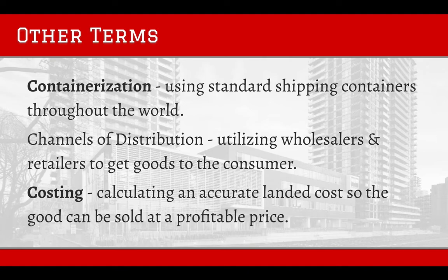It also talks about costing. How it's important to calculate an accurate landed cost. That's what it costs to produce, what it costs to ship, what it costs for insurance, what it costs for tariffs, any exchange rates, the whole thing from when it's produced, secured, shipped, and finally distributed. All those other little numbers go into the landed cost. So when making a decision to produce globally, your costing has to be accurate because you need to be able to sell it at a price that is profitable.